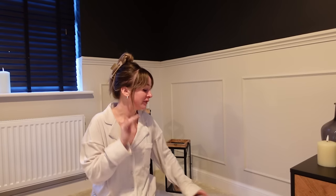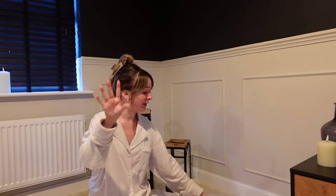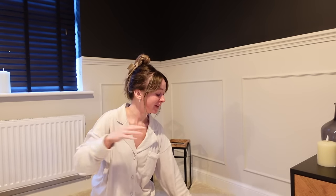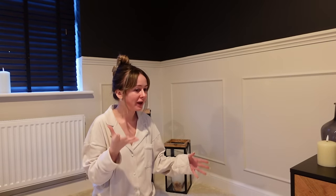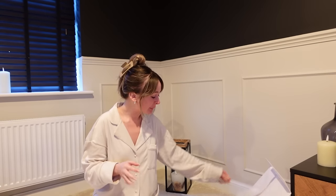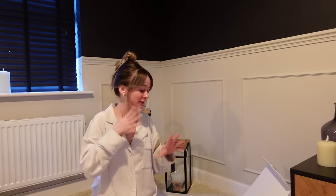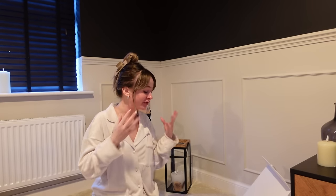But anyway, I have just had the most beautiful, thoughtful little PR package. It was one of those moments, I was literally like, what is life? I don't know if this sounds a bit OTT, but I just opened this and I was like, what the hell? Like, it nearly made me cry. And it's from Bondi Sands. I've used Bondi Sands products for years. I love their tan remover. I've got like two bottles of it upstairs and I've tried all their stuff.